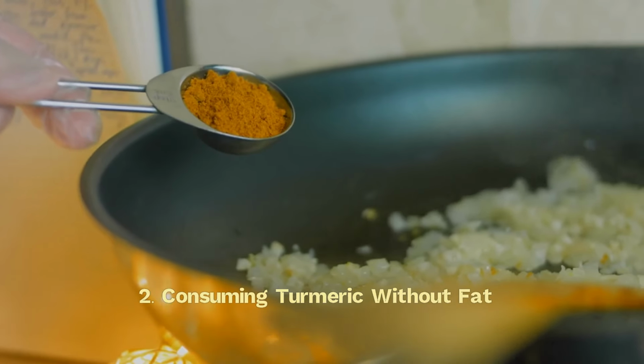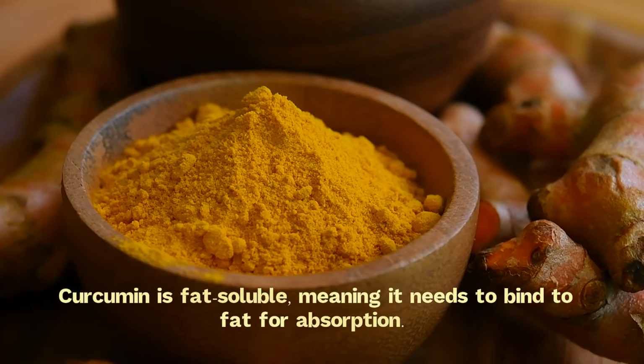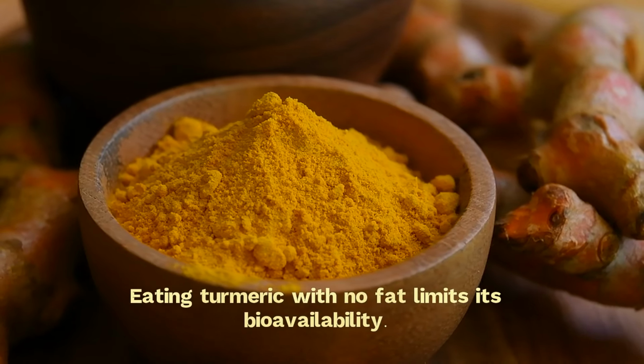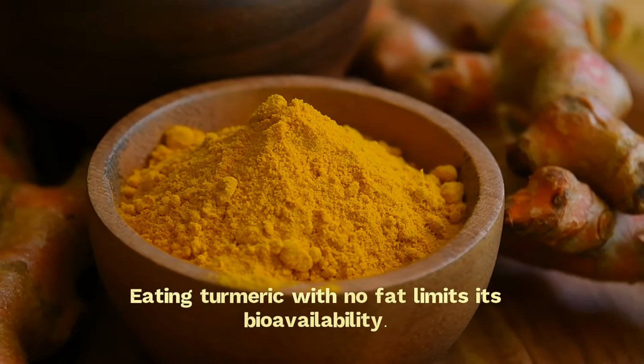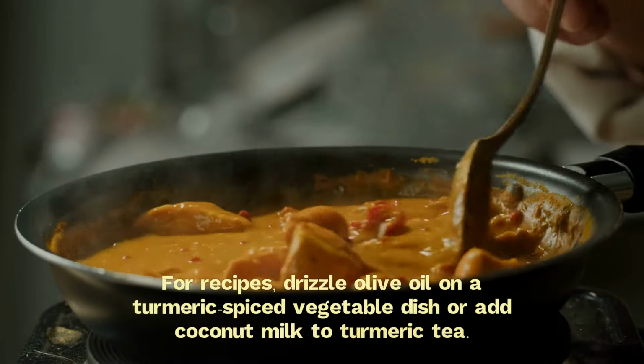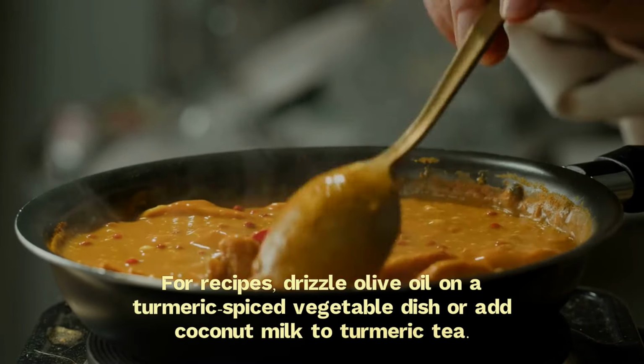2. Consuming turmeric without fat. Curcumin is fat-soluble, meaning it needs to bind to fat for absorption. Eating turmeric with no fat limits its bioavailability. Pair turmeric with healthy fats like 1 teaspoon of coconut oil, olive oil, or ghee. For recipes, drizzle olive oil on a turmeric-spiced vegetable dish, or add coconut milk to turmeric tea.